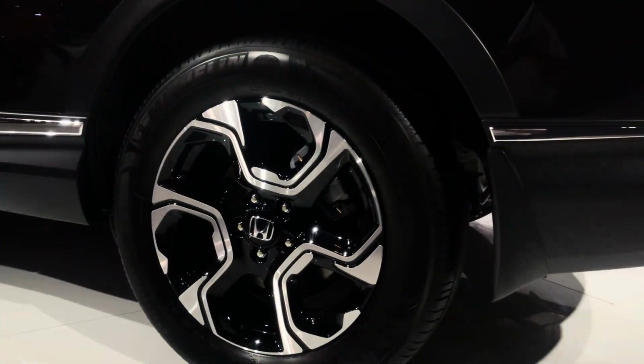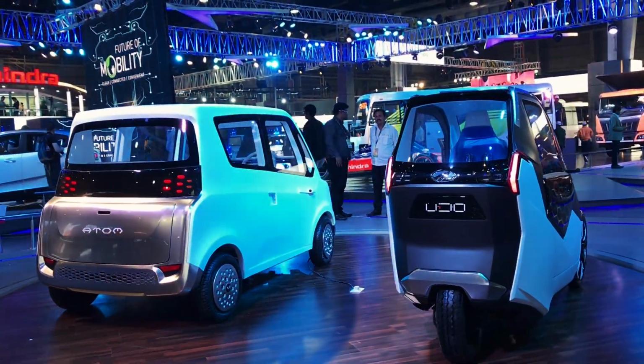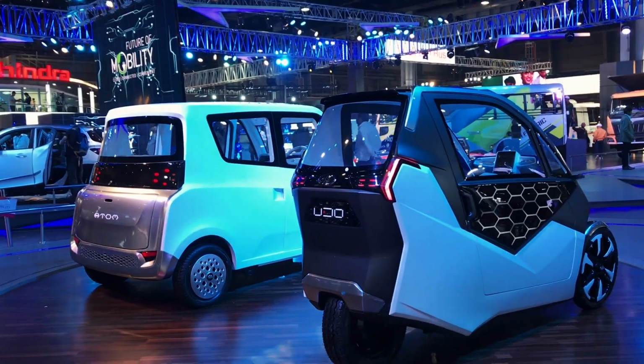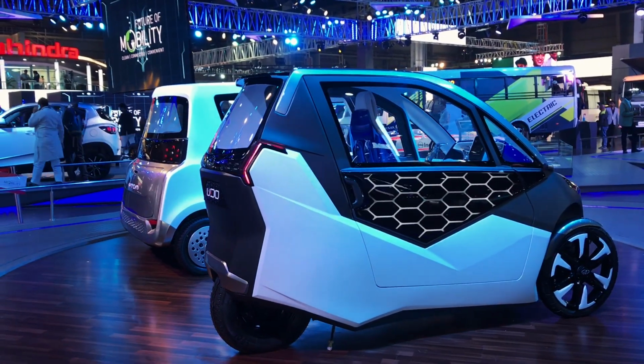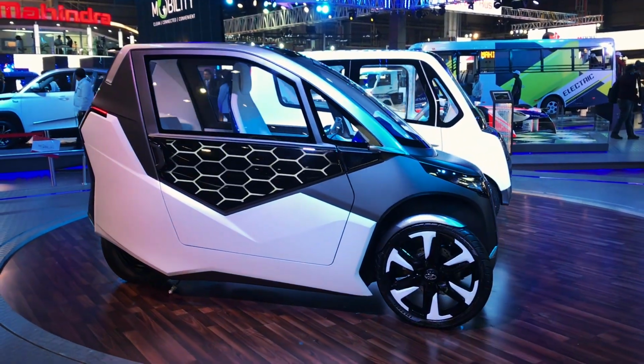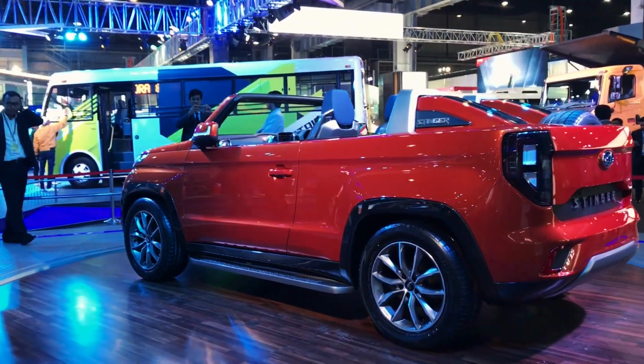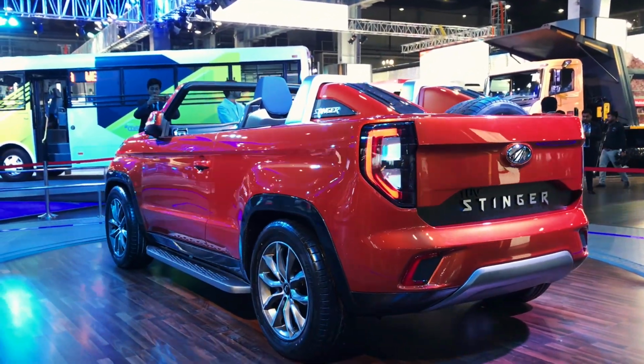Electric vehicles took center stage at Mahindra and Mahindra's stand at the Auto Expo, and these were the two most important ones, the Udo and the Atom. The Udo is the personal mobility device, 2 seats, tandem seating, and it's a 3-wheeler, whereas the Atom is a last mile connectivity tool. Also making waves was the Stinger concept.